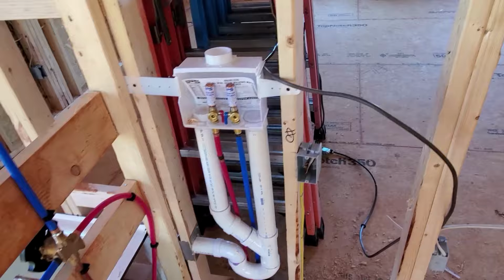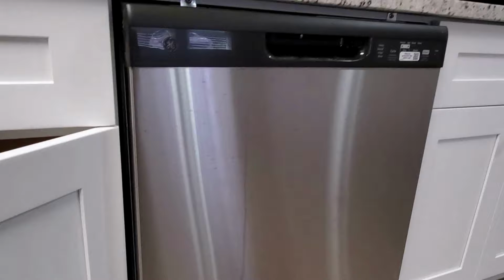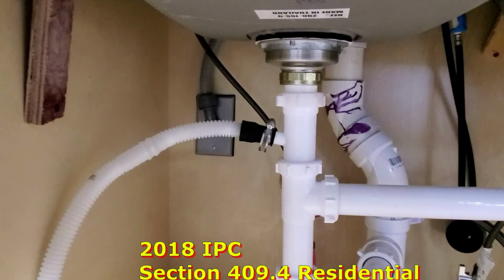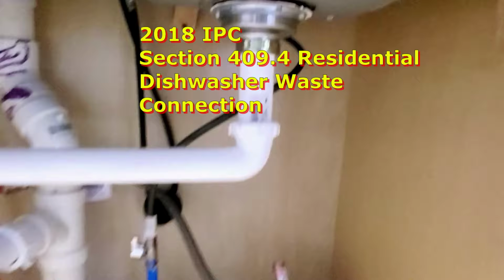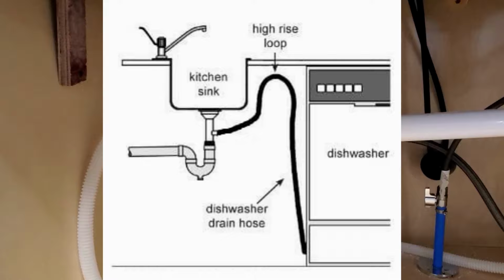All right, we're back with some more violations. Plumbing, that drain line from the dishwasher right here must be attached high up under the counter before it connects to the actual sanitary line. So you should run that from the dishwasher, run it up high, right up under the kitchen counter here, and then you can wrap it around and connect it to the drain line.